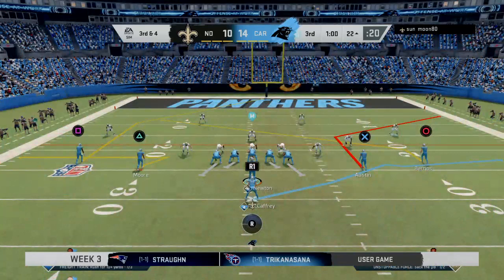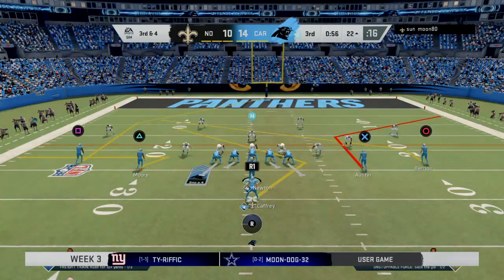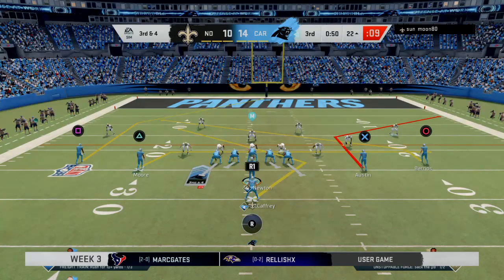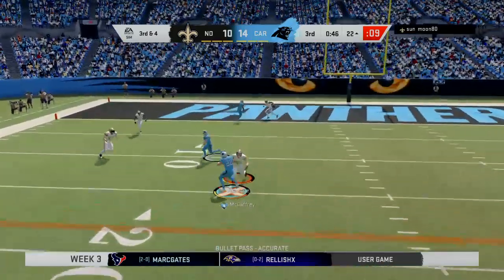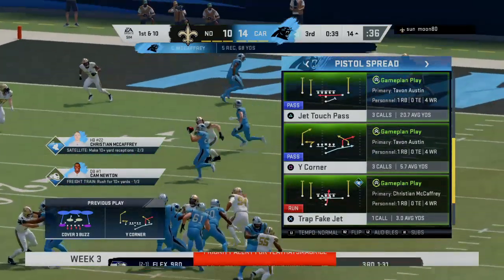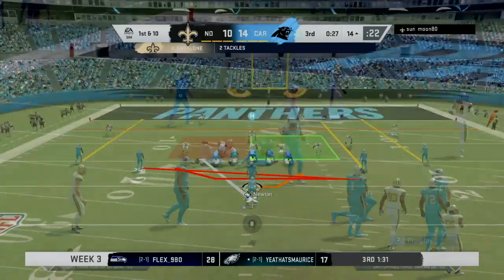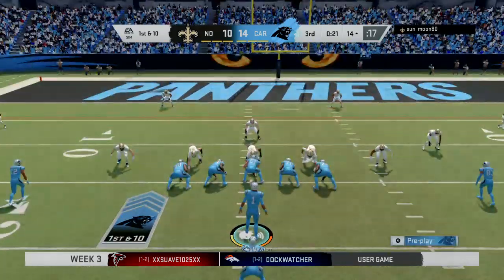This will be the 8th play of the drive here. 3rd and 4. From the gun, Newton, and he finds a man. It's McCaffrey, and he'll have the first down, getting this one to the 14-yard line. 8 yards on the pickup there, and it moves the sticks. Newton now 5 straight completions here in this second half.